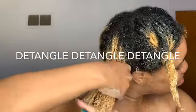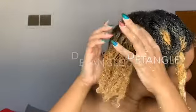And as you can see, I'm going in again to detangle, because if you have a section of your hair that just isn't right, go back again and do it again. And now I'm gonna twist it up.